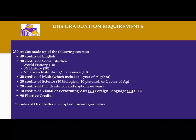20 credits or 2 years of science, typically a biological science and a physical science, or 2 years of agriculture, 20 credits or 2 years of PE, typically taken freshman and sophomore year, 10 credits or 1 year of visual performing arts, or a foreign language, or a CTE, which we'll talk a little bit about what that is later, and 90 elective credits. Please note that you only need a D- or better to pass a class towards graduation.